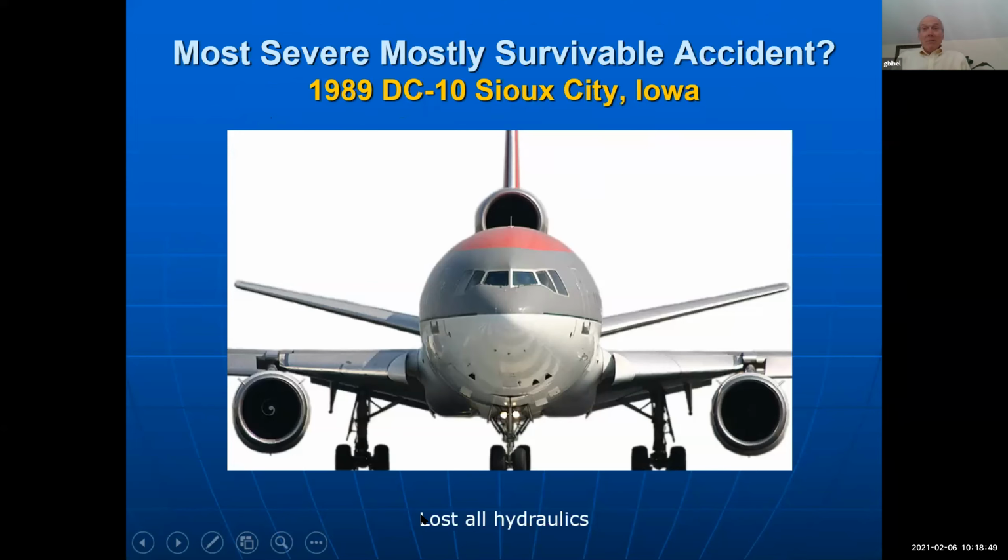And this brings me to the most severe, mostly survivable accident that I'm aware of. I've been studying these crashes for a number of years now. DC-10, it had a major uncontained failure of the tail section, and it ripped through all 3 hydraulic lines.